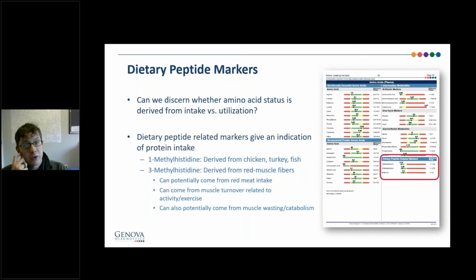I think one of the questions is, can we discern whether somebody's amino acid status is derived from how much they're eating versus utilization? What's really contributing here? And that's where we have these dietary peptide related markers. These give me a general indication of protein intake, and specifically meat protein. So 1-methylhistidine is derived from chicken, turkey, fish. 3-methylhistidine is derived from red muscle fiber, maybe potentially red meat intake or muscle turnover related to exercise.